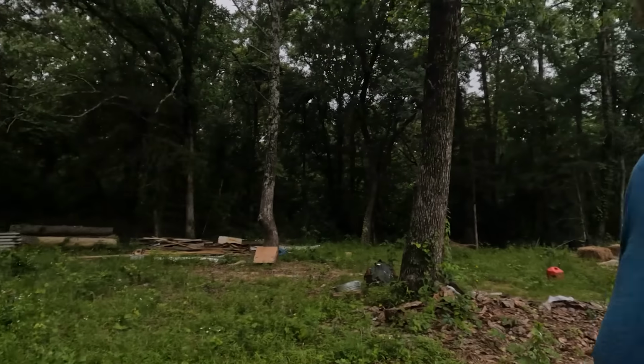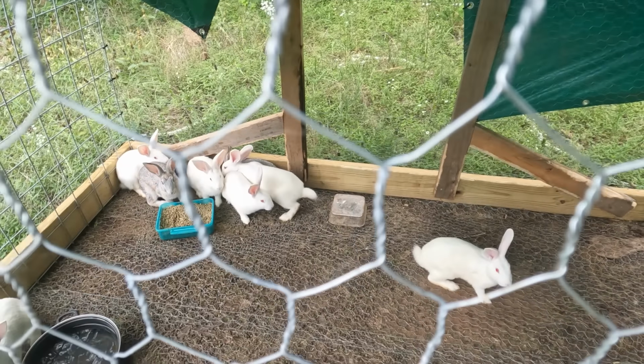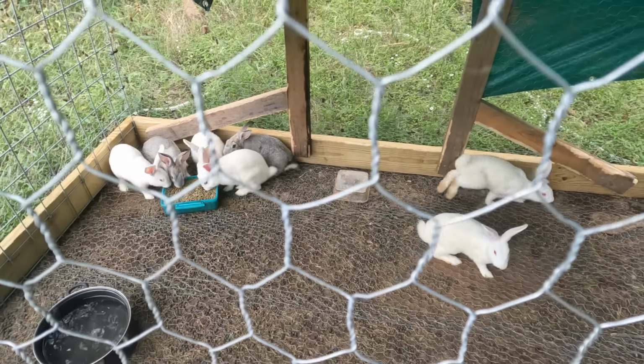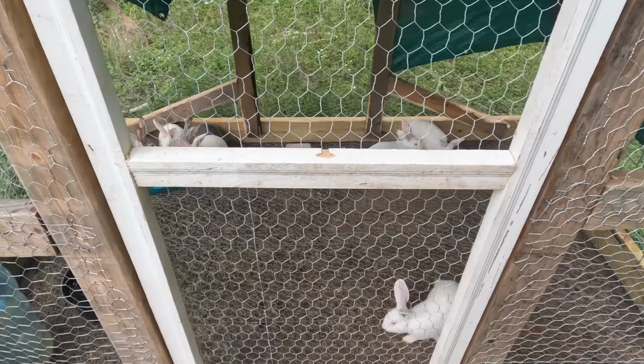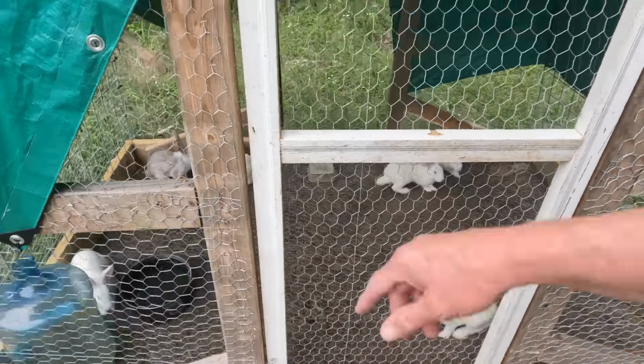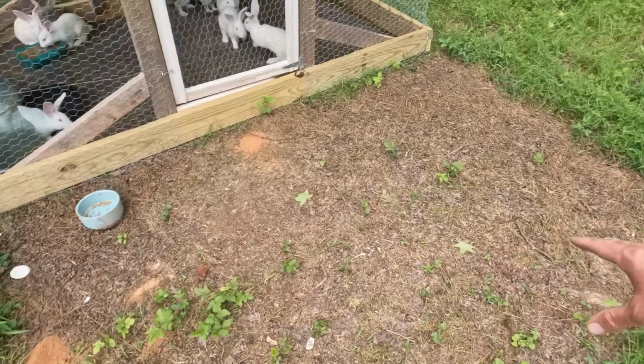Big changes. But I told you I'd show you the rabbits. Check out these guys. They're getting big. It's time to move them. I'll be moving them tomorrow when I move the goats. I'll be moving them to that section. But as you can see, there's a whole lot of poo-poo on the ground. Once the rain comes and that gets all mixed in, that's gonna be great for that area right there.